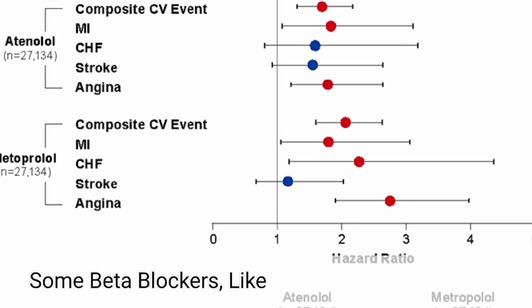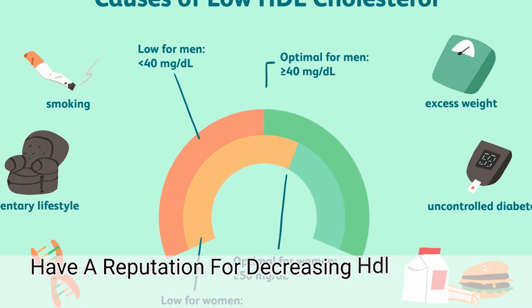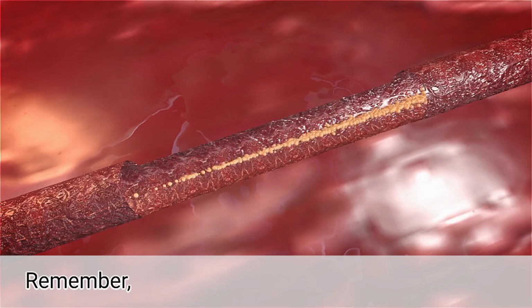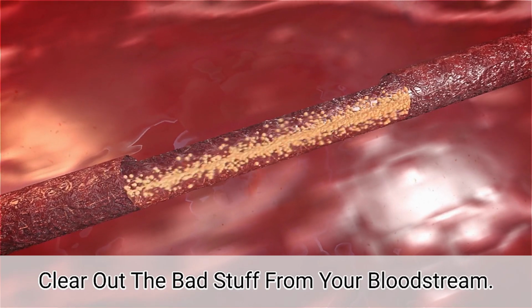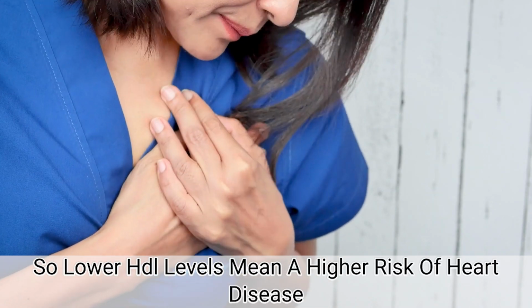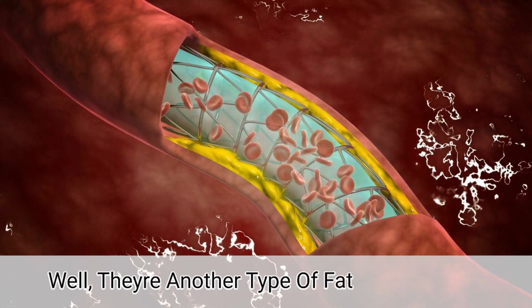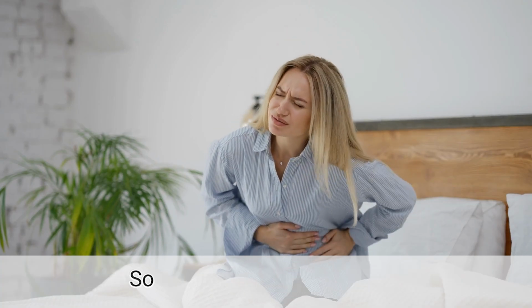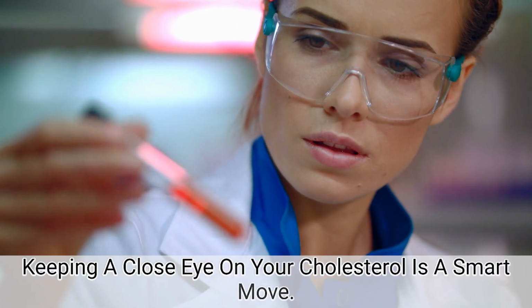Some beta blockers like atenolol and metoprolol have a reputation for decreasing HDL cholesterol and increasing triglycerides. Remember, HDL is the good cholesterol that helps clear out the bad stuff from your bloodstream. So lower HDL levels mean a higher risk of heart disease. And those elevated triglycerides? Well, they're another type of fat in your blood that can lead to hardened arteries or pancreatitis. So if you're on beta blockers, keeping a close eye on your cholesterol is a smart move.